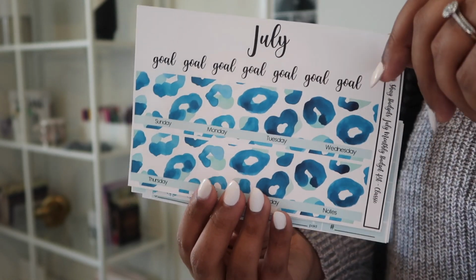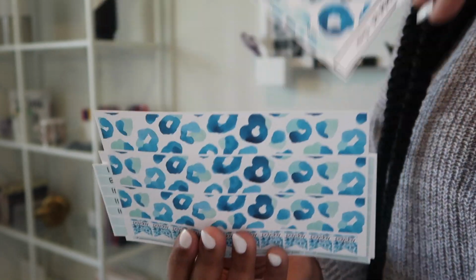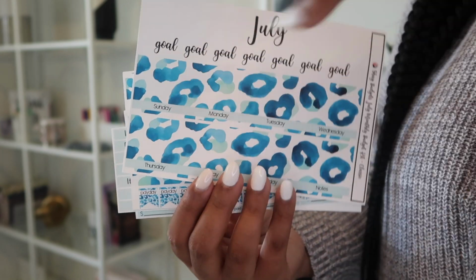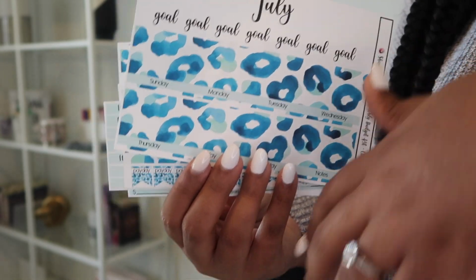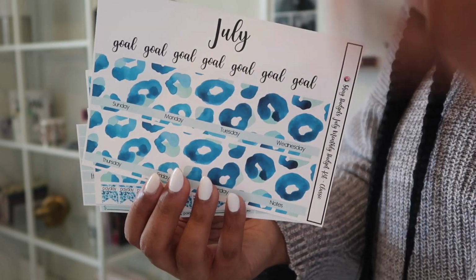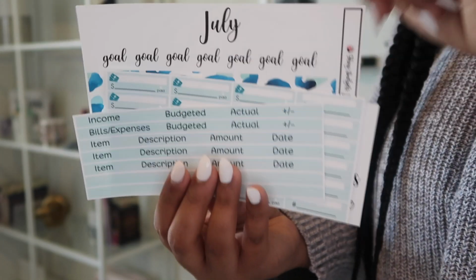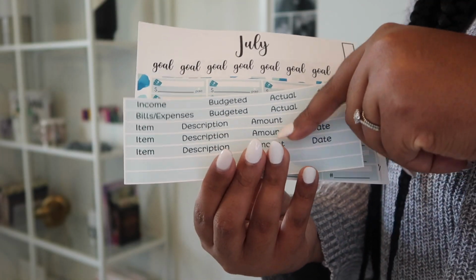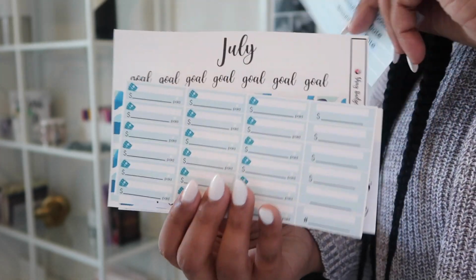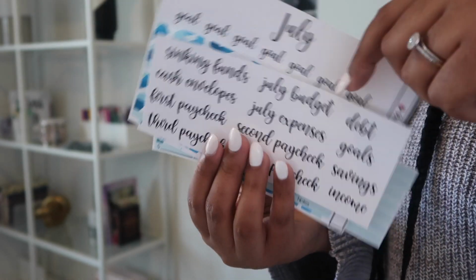So for July, I have gone with a leopard pattern and I really like it. And of course, when I go heavier or darker in the colors for the actual top washi or the decorative washi, I try to go lighter with everything else, so it's a nice contrast. So for this kit, we are going to have some light blue washi strips and payday flags and bill due stickers, and then of course the scripts are going to be black.